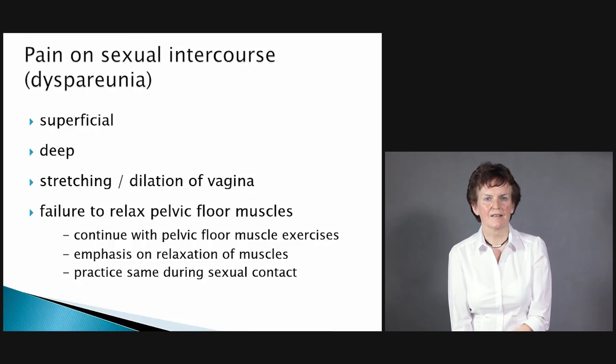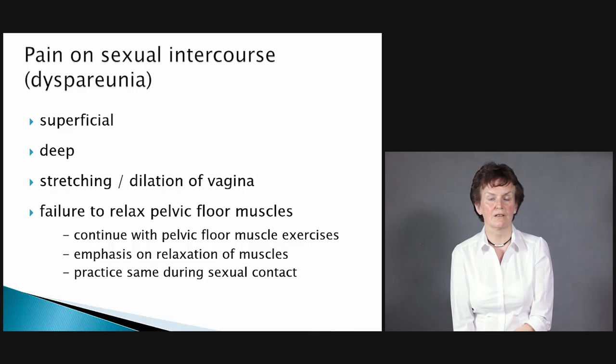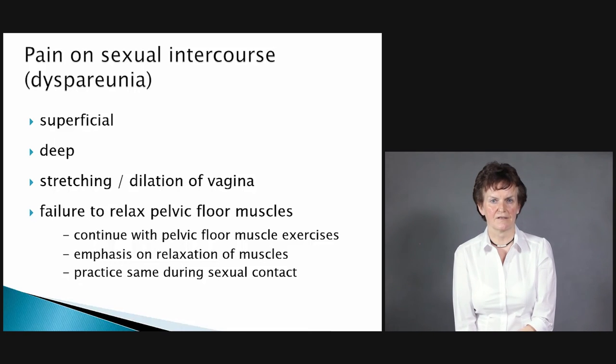In some cases, pain may be related to pelvic floor muscle that does not relax well. This failure to relax may understandably be worse if a woman experiences pain or expects to experience pain with sexual intercourse. In addition to practicing pelvic floor muscle exercises regularly, women should be encouraged to concentrate on relaxing the muscles. They should do this after each pelvic floor muscle contraction as they exercise the muscles, and also during any sexual contact.